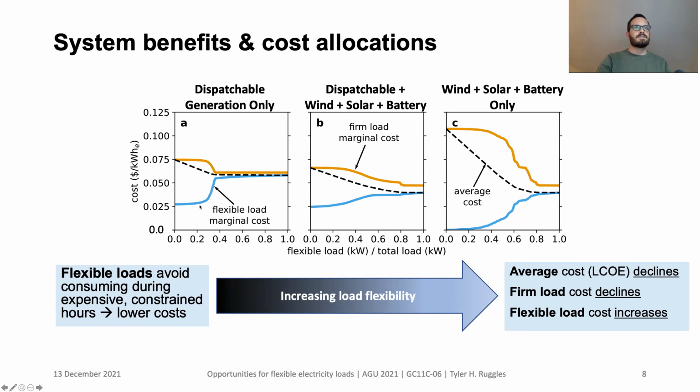And in all these cases, you're seeing some slight inflection points where the marginal costs are very low, then they start to go up. In this case, they're very low, and then they really start to trend up once you get to a certain point. This denotes when the capacity expansion is needed to most cost effectively supply the flexible load.